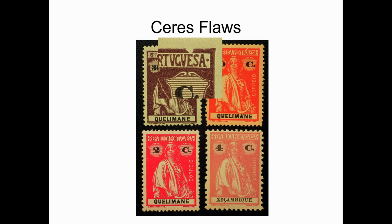The higher values of these, and actually we should say that this particular error was found in one location, position number 70 on the sheets of 100. Some of them are very rare in that the highest values in each of the African colonies had 12,500 produced, or 125 sheets of 100. So at the most, for those highest values, you could have 125 different copies of this particular error.